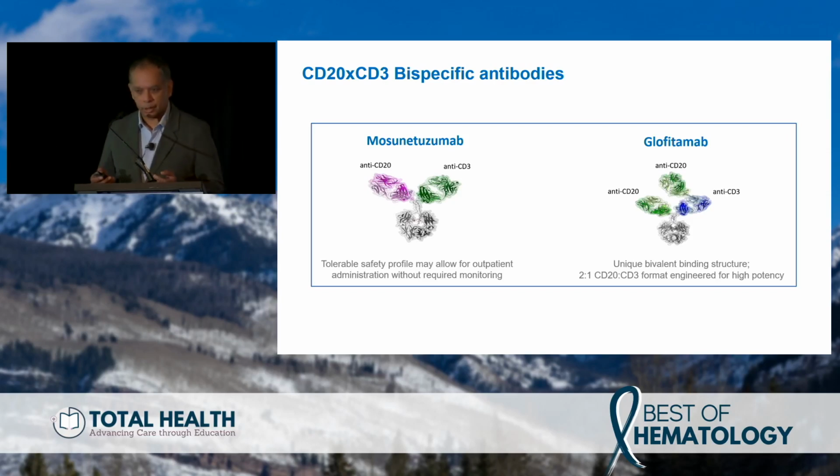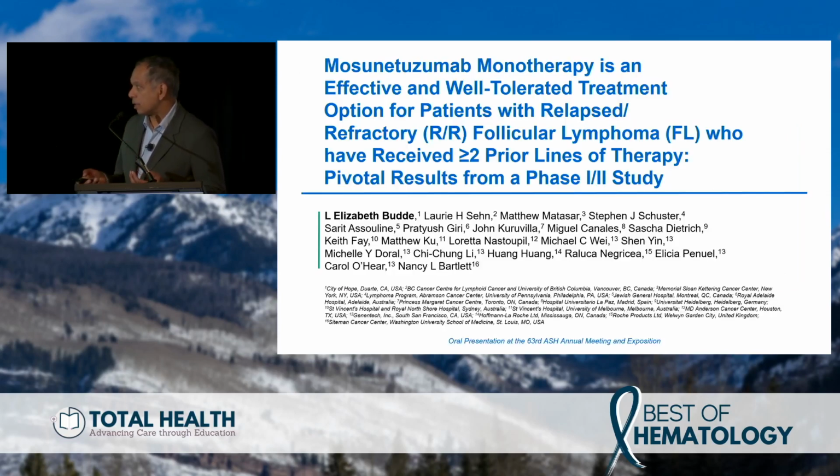And as you look at bispecific antibodies, don't think of them as one individual class, but think of them as an evolving approach that can be engineered in different ways, and that might affect the properties of these therapies.